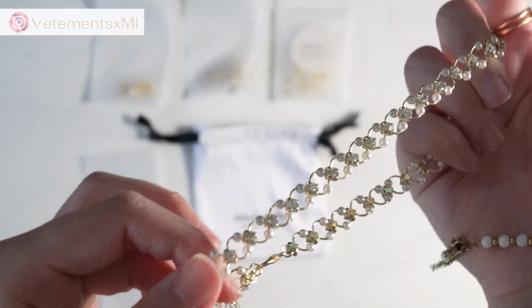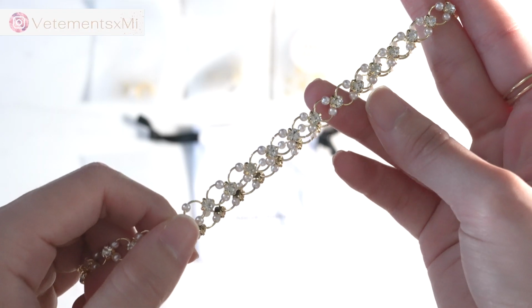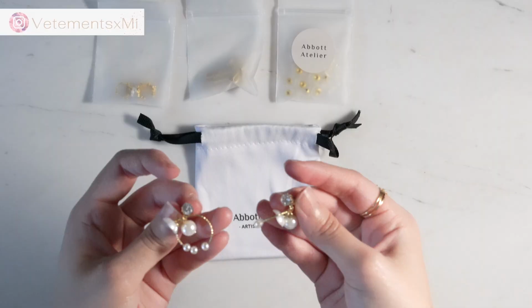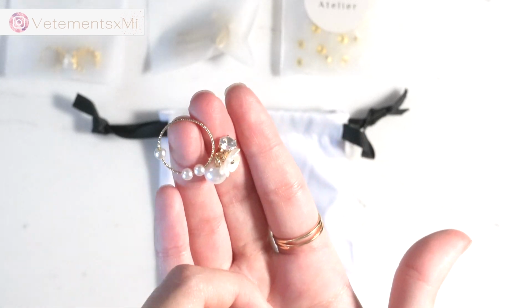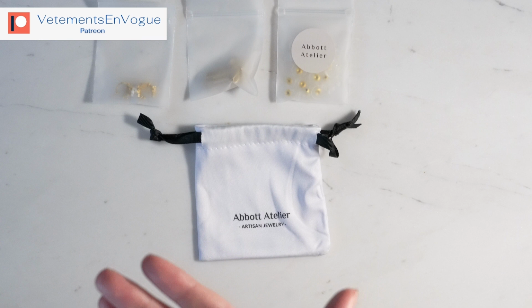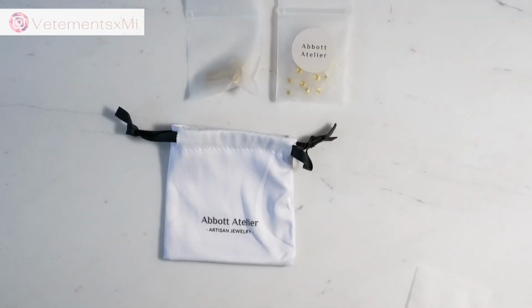It's called the Baroque choker necklace. These pearls kind of move along on this jump ring that is woven through this little rhinestone piece. They're earrings, which is what they look like. They have little pearls on this that also freely move, as well as these ear cuffs.